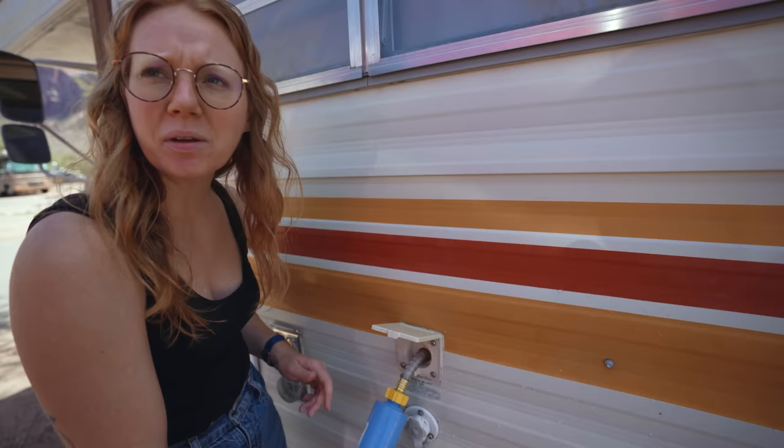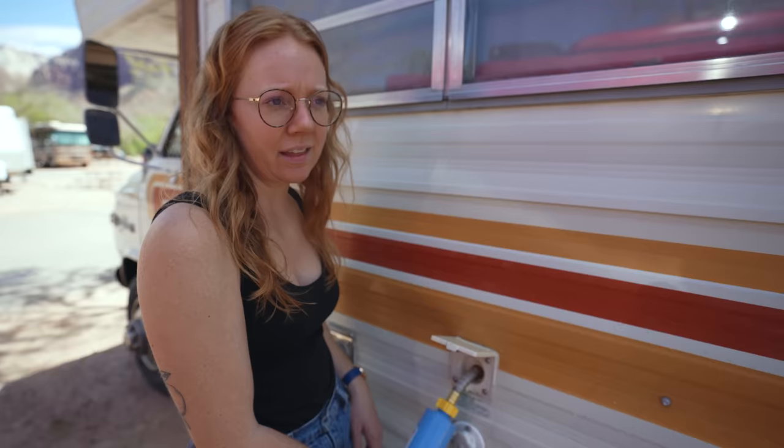And of course, we need to make sure we've got plenty of water. We're thinking we're going to fill about 50%, so it's not too heavy, but might as well not carry the extra weight if we don't need it, right? Exactly. I don't think we'll be showering anything. We got plenty of fresh drinking water, so this is really for just washing up.